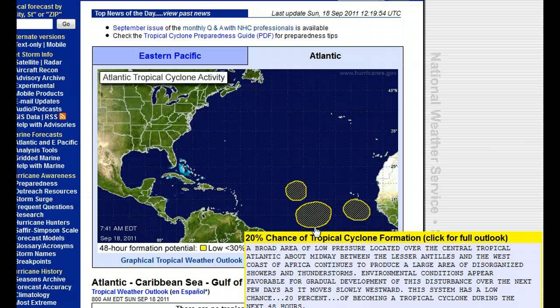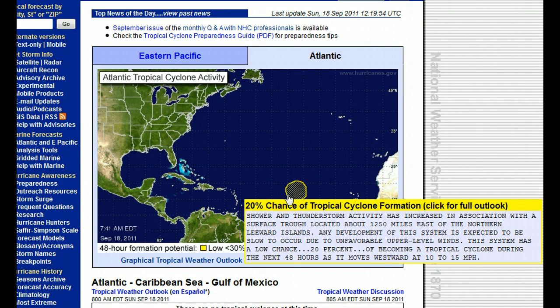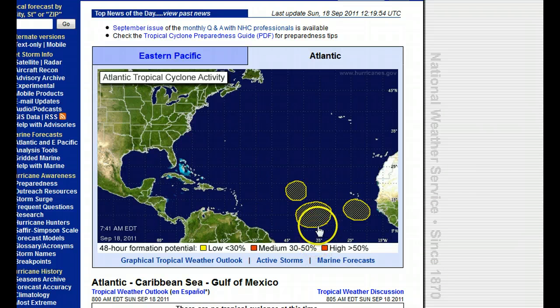Could get some development this week sometime as it moves towards the Leeward and Windward Islands. Should be in that vicinity by Thursday, Friday. I'll show you some satellite views. It's not in the best area for development, and this is going to be slow development, if any. Another little area up to its northwest is a little more vigorous, but it is near a big TUTT upper level feature that's just going to shear this thing apart. So I don't expect this to develop. This will be the area to watch for this week.